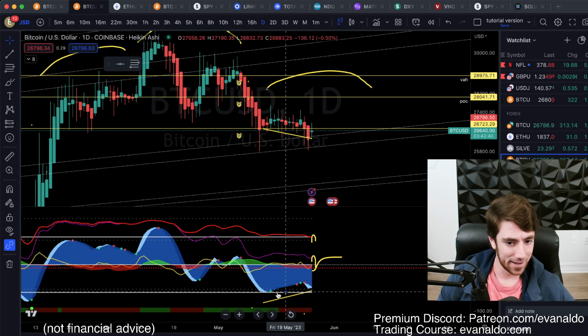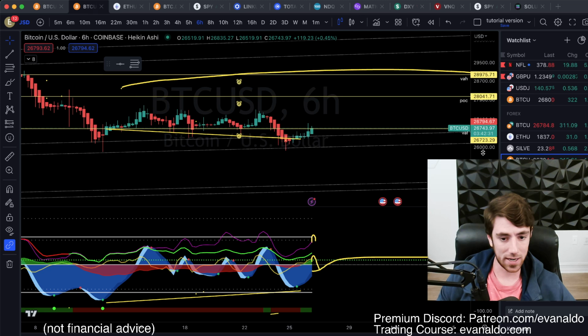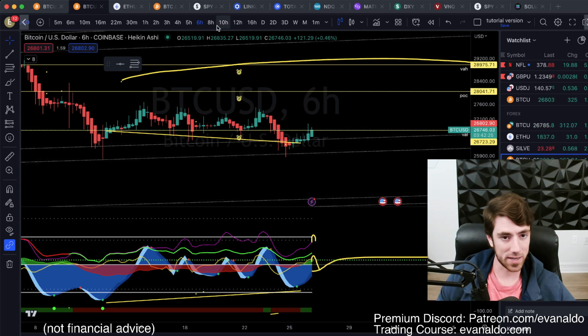You also potentially have a bull div forming here on the daily, pretty soon, which could also bring you up. That's the main bullish case. Also the 6-hour, that's the bullish case too. But we've got to hold this area. We've got to hold 26.7, the area we're messing around with right now.